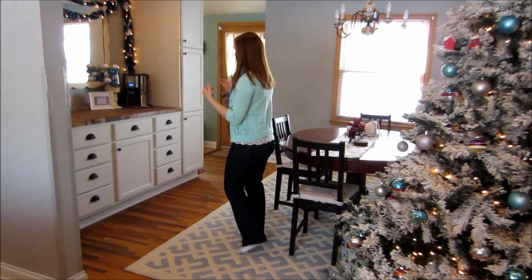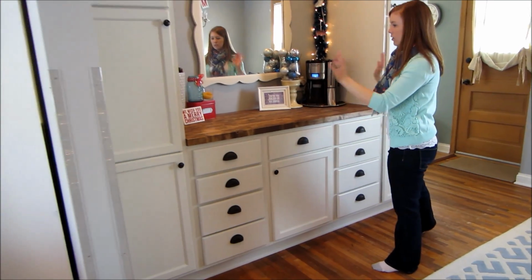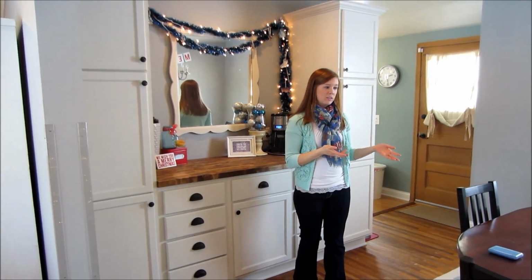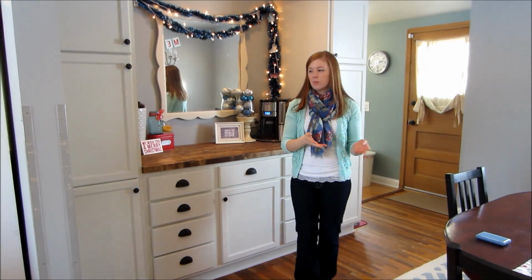So if you want to come in here, this right here used to be a wall, and around the corner was where the stairs used to be. So by getting rid of the stairs, we really got to open this up. This is a really good sized dining room. Our table is a decent size. We could fit an even bigger table in here.